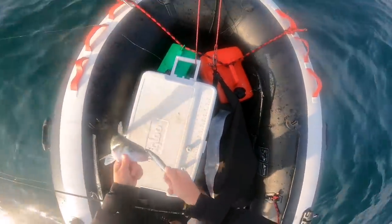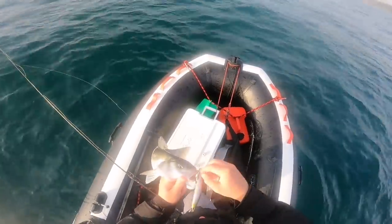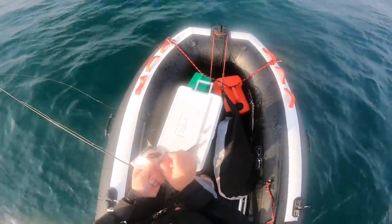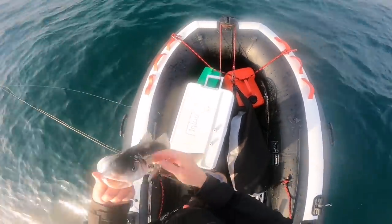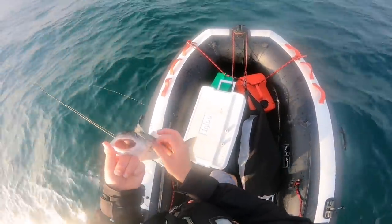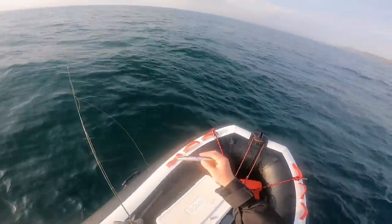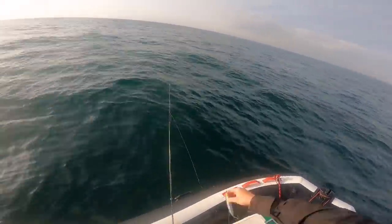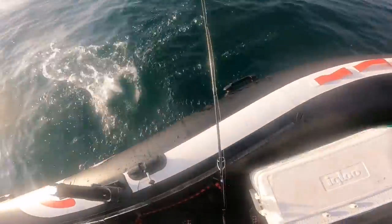Let's see if I can pop those hooks out for him. And there. Oh, that one's in a bit of a tough part. We may need to. Nope, we're all good. Pop that one out there. Yeah, there you are. The IMA Hound Glide in a nice natural silver and black pattern. Lovely fish.